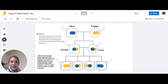Now in hypothesis C, each critter got half of its tail color information from each parent. For example, Sky gave one blue to Ocean and Poppy gave one orange to Ocean. The same is true for Lucy. Sky gave one blue to Lucy and Poppy gave one orange to Lucy. So you end up getting one from each parent. In this case, the blue tail information overwhelms the orange-tailed information, so I showed this as the blue covering up the orange a little bit. Even though the orange gene is there, it's hidden. You can't see it. So Ocean has a blue tail and Lucy has a blue tail.